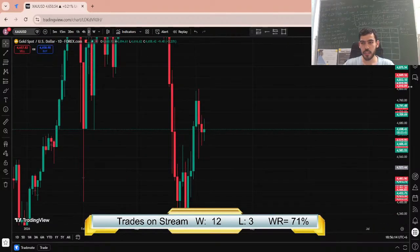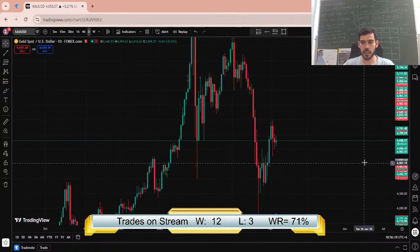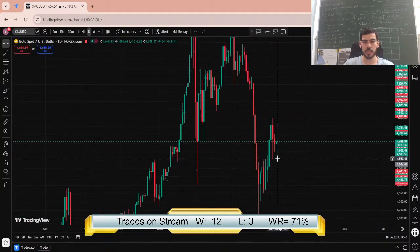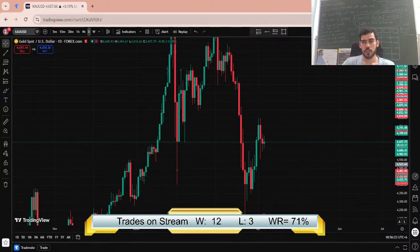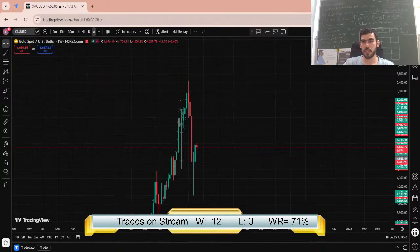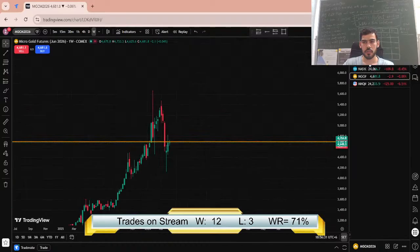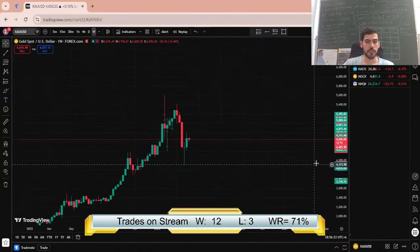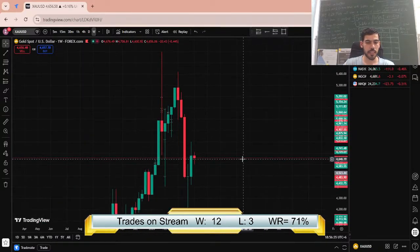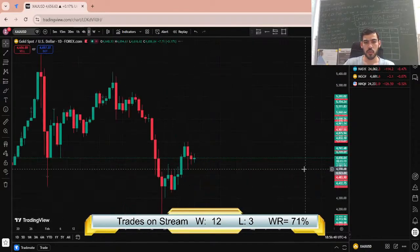So we can see here on the daily time frame that we are clearly rejecting this area right here. My expectation was bullish since the beginning of this week. Let me check if it's still there. Alright, so I think I deleted it. We are expecting this candle to keep going up and fill this range on the weekly.